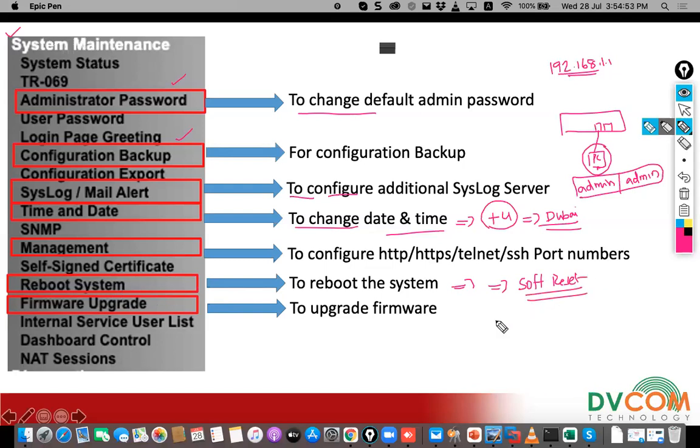And hard reset is nothing but you just take a paper clip. If the customer tells you, I'm sorry, we forgot the password, then you don't have any choice. Simply hold it for 15 seconds, then automatically all the configurations are going to be erased and the appliance will go for factory reset.